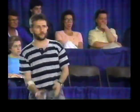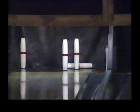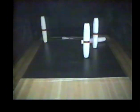And he counts pretty good. 7. Not a gimme though. 3, 6, and 7. Not a lot of wood. Well, Charlie cranks this one up.